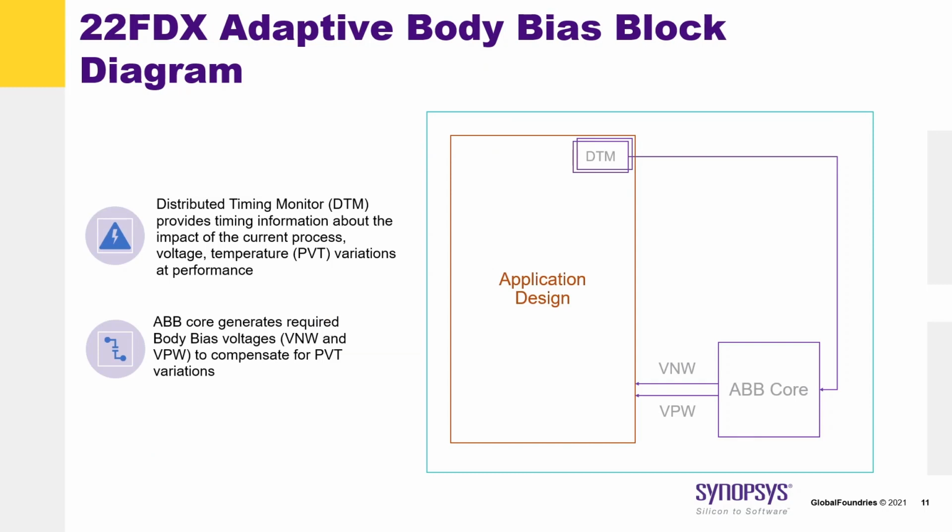Here is a rough block diagram of the design that we're going to have for the demo. There are 3 main components. First is a distributed timing monitor, or DTM for short, which provides timing information about the impact of the current PVT variations on performance. Second is an ABB core that generates the required body bias voltages, in this case through VNW and VPW, in order to compensate for the PVT variations that the DTM is monitoring. Lastly, there's an application design which we will be implementing hierarchically. It is a CPU in this case that talks both to the ABB core as well as the DTM modules.